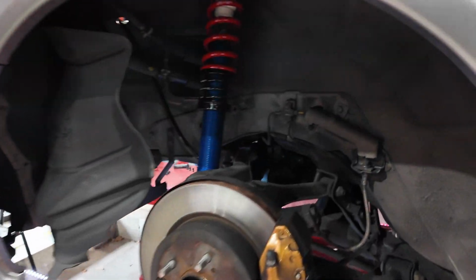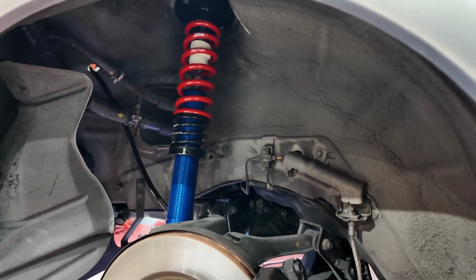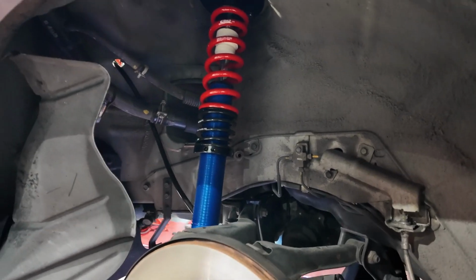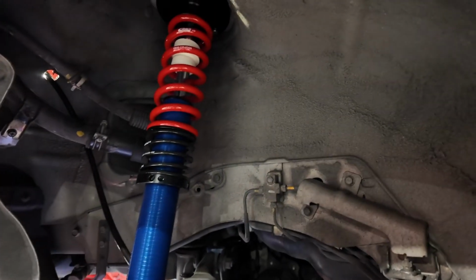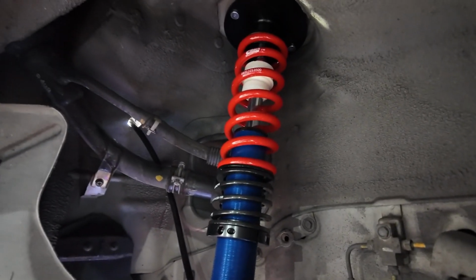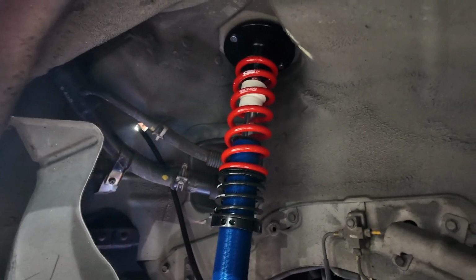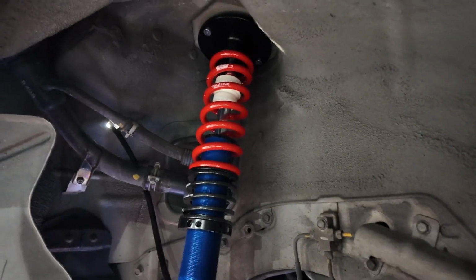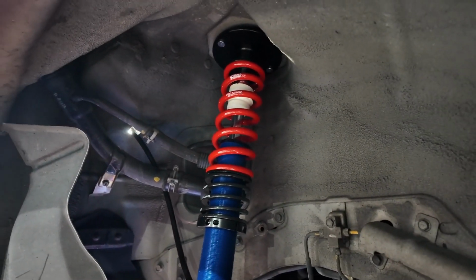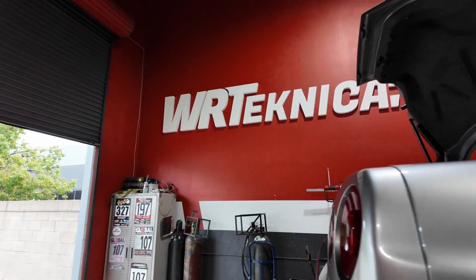So we got the first JRZ coilover in right now, looking oh so good. It's nice and clean, all in there. I cannot wait to experience what this thing feels like on the street and the track. We also had to poke a little hole right in there. A little bit of fabbing has to happen here, but it's all good. I'll do it for these coilovers because they are some of the best out there, and I'm so pumped to try these out. I'll show you what this hole looks like through here.